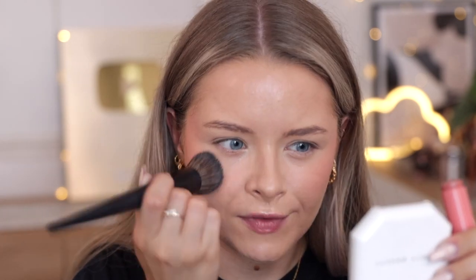Let me try and take some directly on my brush and layer it up a bit. It definitely does give a bit of a glow. The texture of it is kind of slippery, almost a bit balmy. I don't know whether it's just the color that I've chosen, but this one is very, very sheer. It doesn't blend out into much. I personally like my blushes to have a bit more pigment. That is a shame. I thought I was going to love it.